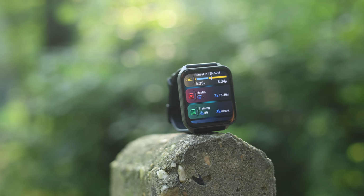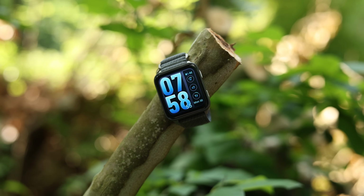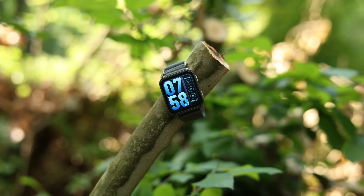In conclusion, this is a really tough watch to review. Like I said, it's either going to be the best watch ever for you or the worst watch ever for you. This isn't like the old Venues, which were $449 and kind of just a middle-of-the-pack Garmin watch. This is $799, definitely intended to go head-to-head with the Apple Watch Ultra.